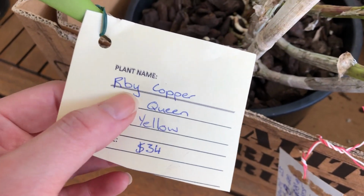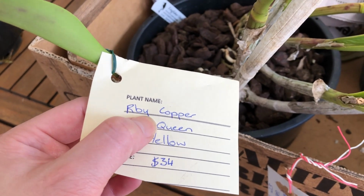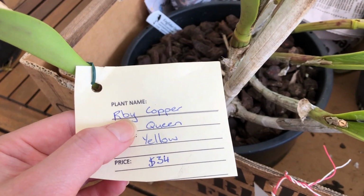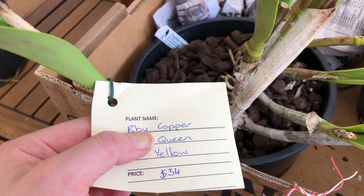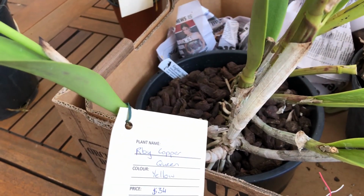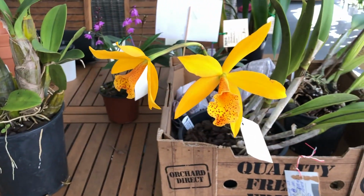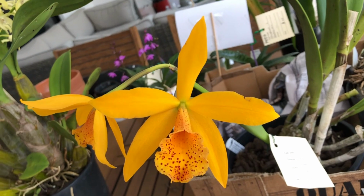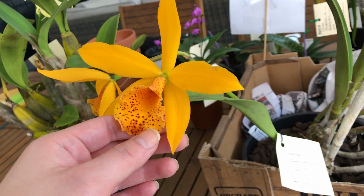RBY. Rhynchobrassoleya. It's definitely got some Brassavola in it. We're just gonna have to look that one up, guys. But yeah, my bet is probably Rhynchobrassoleya crossed with a Brassavola. Maybe. Who knows? It's all a bit of a guessing game to me. But yeah, you can definitely see the Brassavola in it. That spotted lip comes from there, I believe.